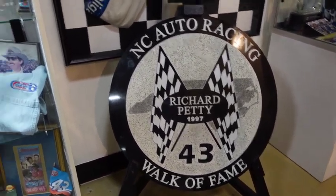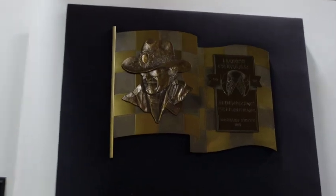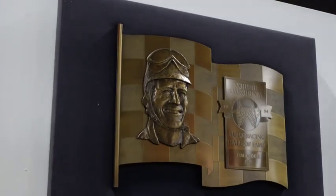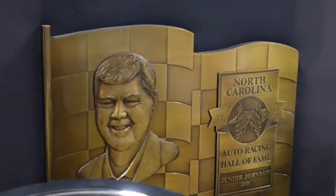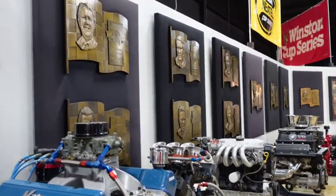Now on the wall right here, we have one ourselves. See, 97's Richard Petty. 98's Bobby Allison. And in 1999, of course, the famous Tim Flock back in the early 50s, the Flock brothers. And Junior Johnson, Big Bill France was in 2000, and so on, all the way along. But now we've inducted more people.